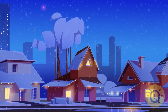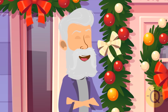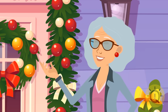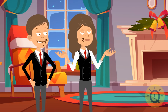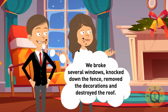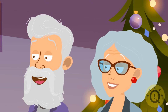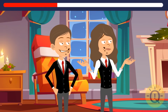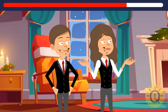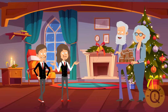It was winter when an elderly couple finished building a pretty new house. The husband was responsible for the construction, while his wife was a self-appointed decorator. The house looked beautiful. Very proud, they invited their grandchildren to have a look at their work. But within an hour, the kids managed to break several windows. They also knocked down the fence, removed the decorations, and ruined the roof. But the most bizarre thing, the grandparents didn't seem to mind. Can you figure out what happened there? The grandparents made a gingerbread house and invited their grandchildren to eat it.